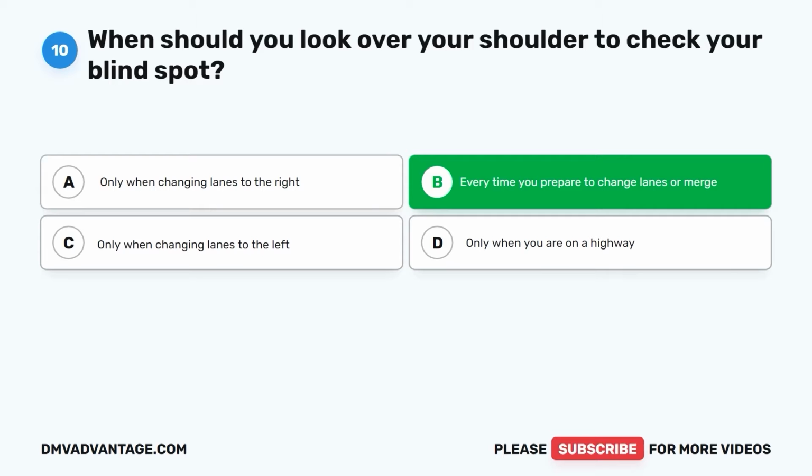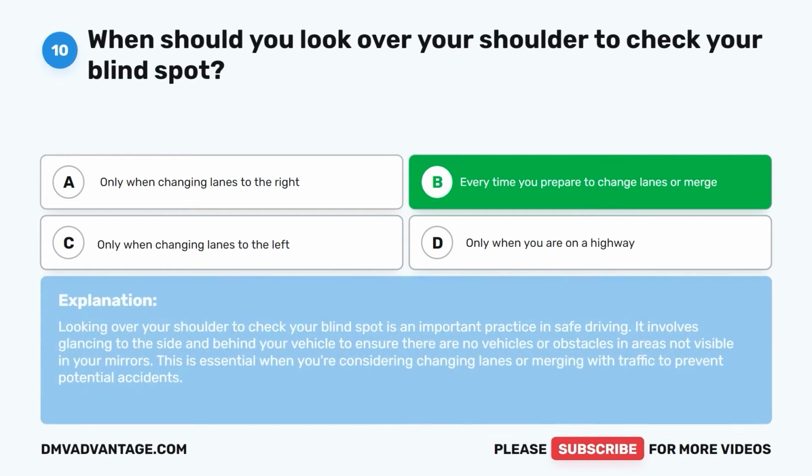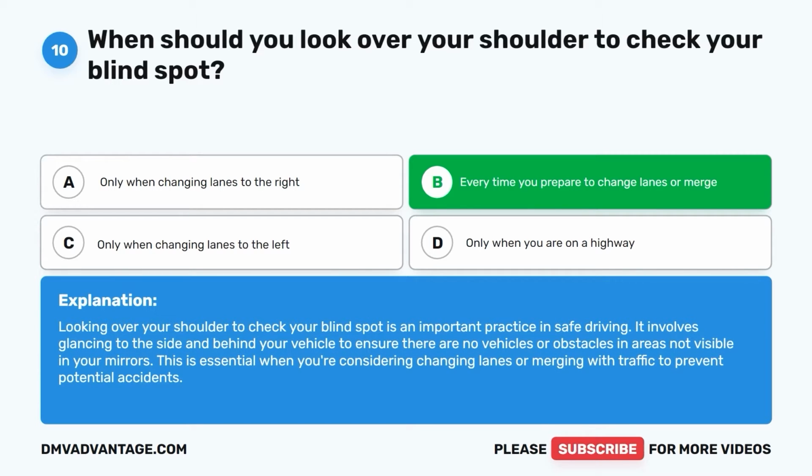Every time you prepare to change lanes or merge. Looking over your shoulder to check your blind spot is an important practice in safe driving. It involves glancing to the side and behind your vehicle to ensure there are no vehicles or obstacles in areas not visible in your mirrors. This is essential when you're considering changing lanes or merging with traffic to prevent potential accidents.